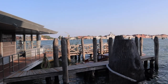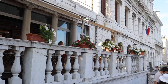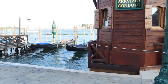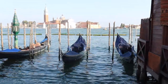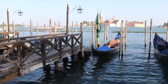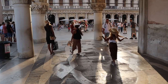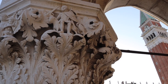Venice is so gorgeous. I love to be here. Beautiful, amazing view. Each moment of the day you have a different light. Look how gorgeous this park is. Now we are searching for the gondola which we are going to take, to take a ride, because the weather is a little bit cooler. What a beautiful light. Amazing, amazing light. Perfection.